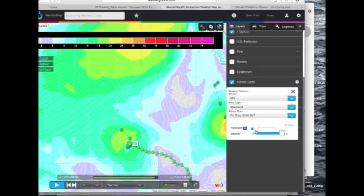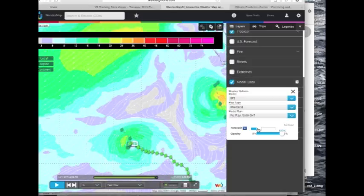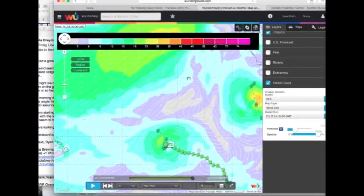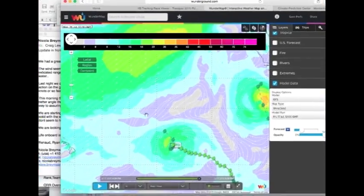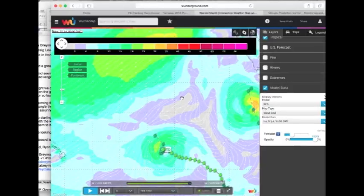So if we try to go forward in time now, actually that's a little bit too far. We'll come back to sometime on Sunday. Yeah, so Sunday doesn't look much better. This system, in fact, squashes out, goes out to the west, and just smears its way across the racetrack. It just doesn't look good, folks.